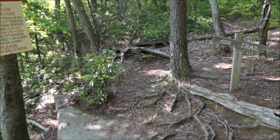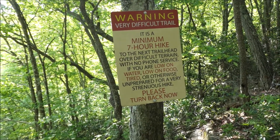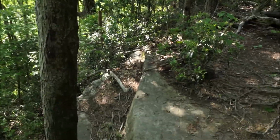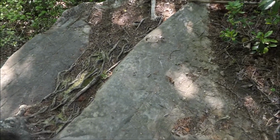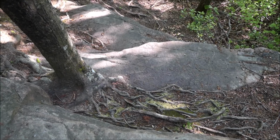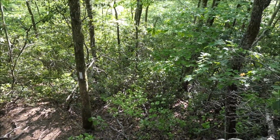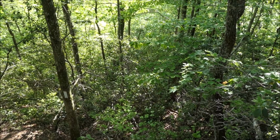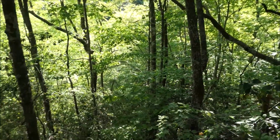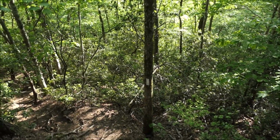Well, this is the turnaround point for me, for sure. The sign would discourage most people, and looking at it, the descent here, that is the trail. Standing on top of it, it goes relatively straight down to the creek, which you can hear down there, and then up the other side and down that side to the Fiery Gizzard Creek.